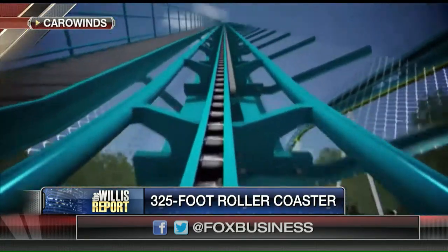I mean, this is a 325-foot ride, which, by the way, just takes over for Steel Dragon 2000 in Japan that held that record 14 years. So it's a pretty impressive record. Right, it's a gravity-driven record. Let's take a look at this video again, because this is pretty amazing. Because it gets as high as the Statue of Liberty. Absolutely.